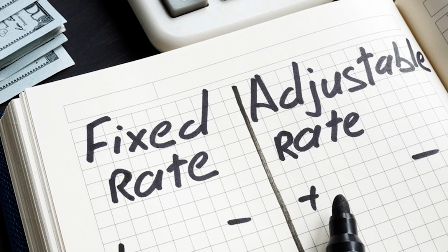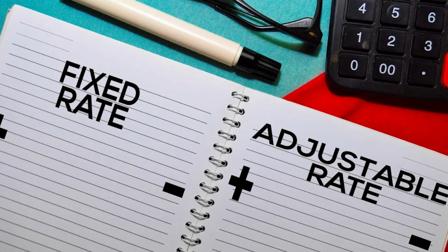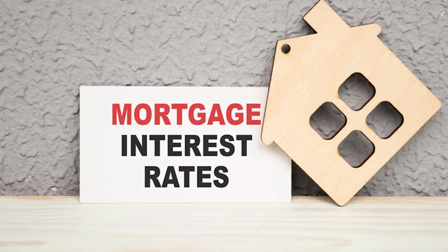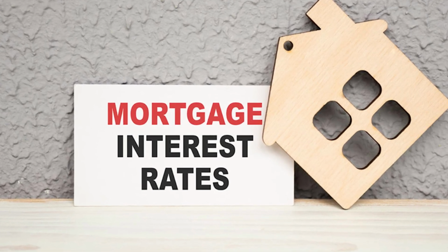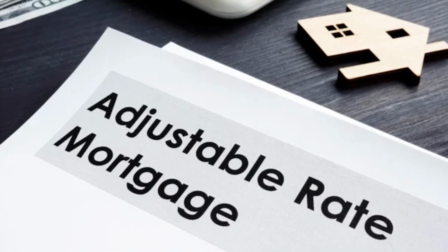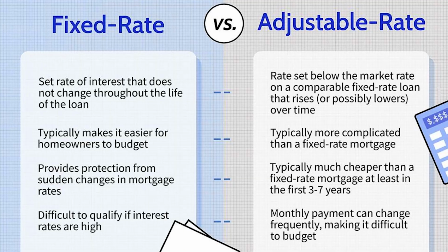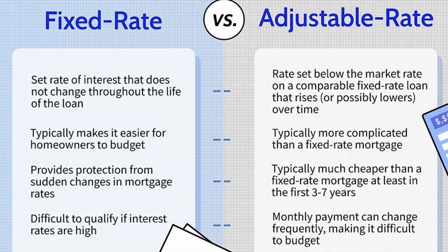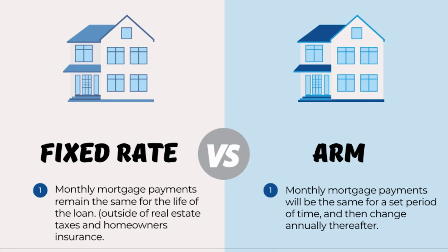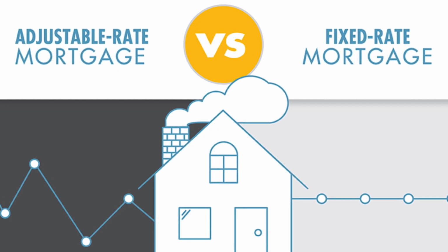So, to sum it all up, fixed-rate mortgages offer stability, predictability, and long-term peace of mind. They're great for people planning to stay in their home long-term, or who don't want surprises. Adjustable-rate mortgages can save you money up front and may work well for those with short-term plans, strong finances, and a higher tolerance for risk. Neither is better across the board. It all depends on your goals, timeline, and risk profile.